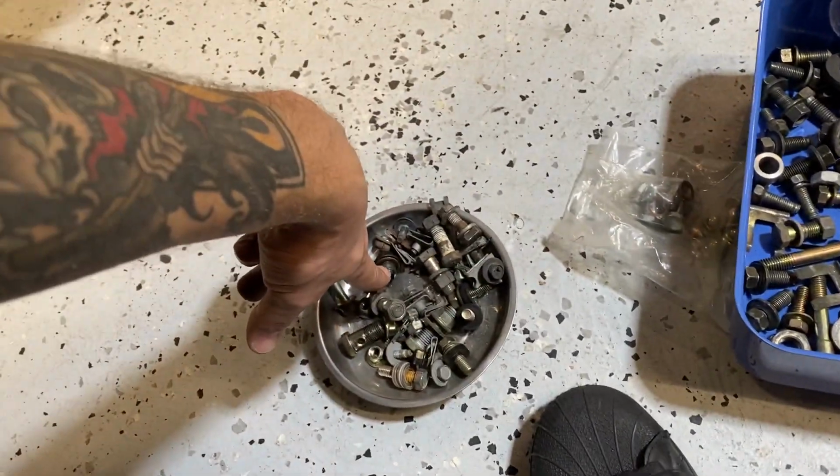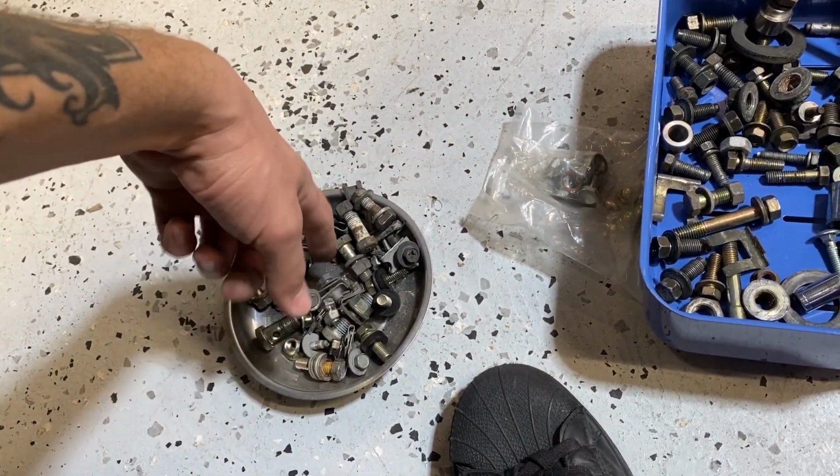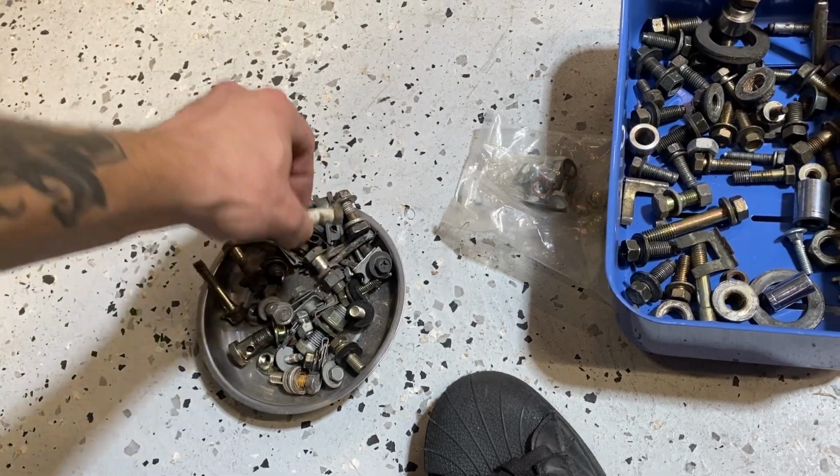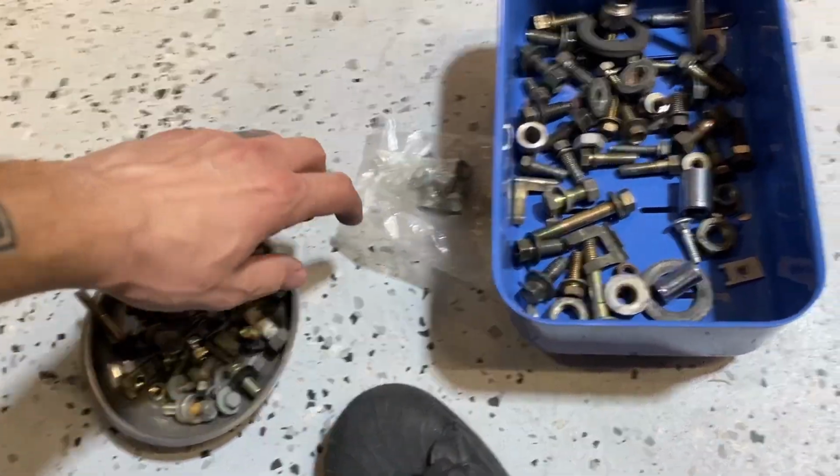You know, like, strange oil pan bolt, I don't know why that's in there, banjo bolt. We got other random bolts, which I know these bolts are important because they're shanked. You know what I'm saying? Don't know what they're for. I got cotter pins in here.